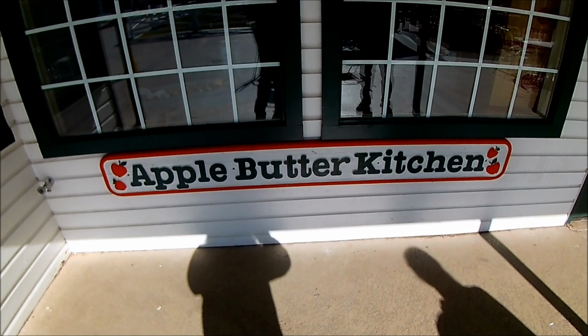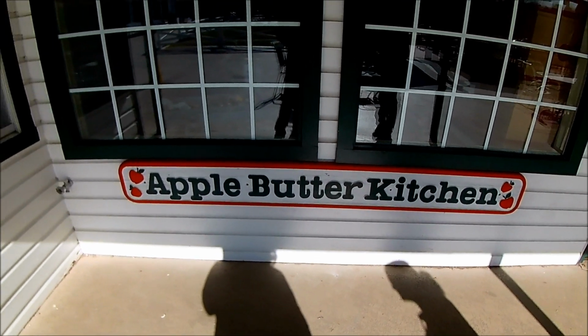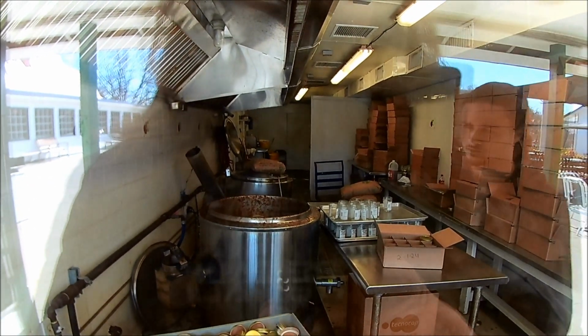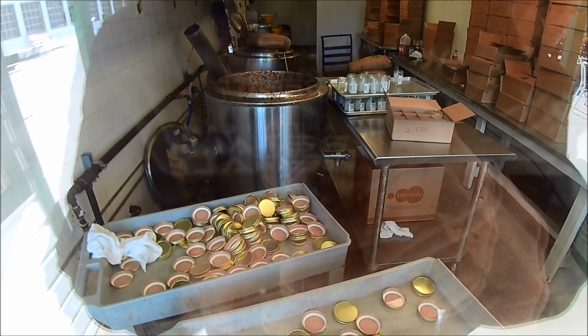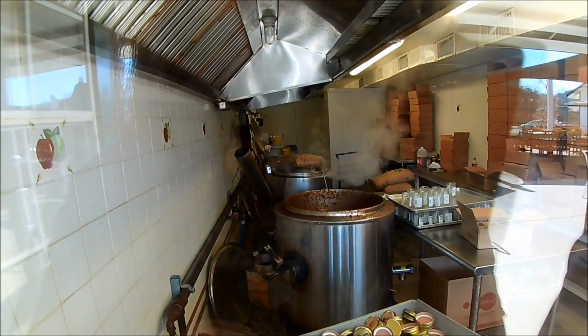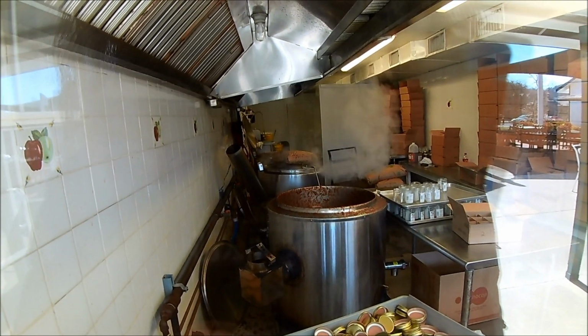Coming outside of the cider house, they have the apple butter kitchen. You can look through the window here and see we've got some apple butter that they're making and jar lids, so they're canning it as well. They're cooking the apple butter in there. You can see the vat steaming.